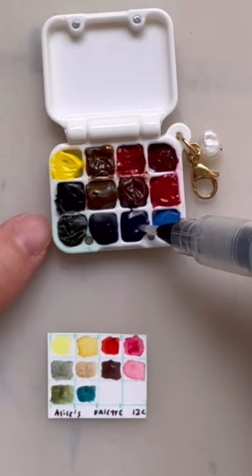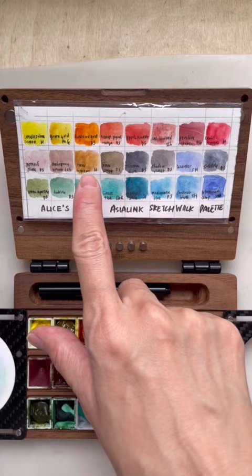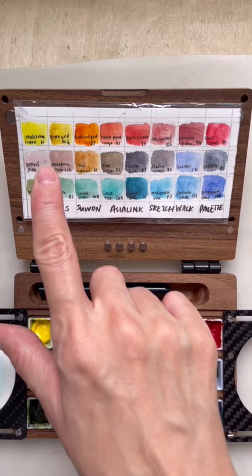There are 24 slots in the larger palette. I've included warm colors for the autumn foliages and also dark colors for the shadows that is useful for architectural painting, and the usual blues and greens for skies and vegetations.